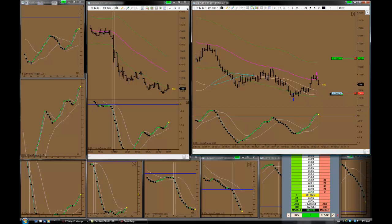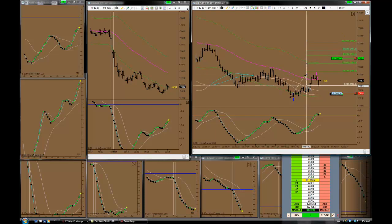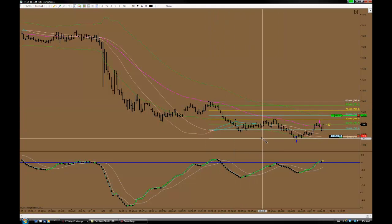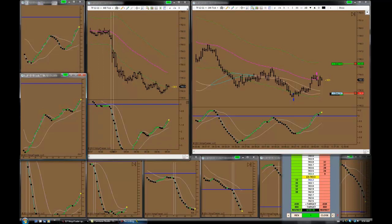My foot formation on 987 is complete. This is a little retracement, 50% retracement for this small run up. I want to see its target at least to this area. Keep you posted.